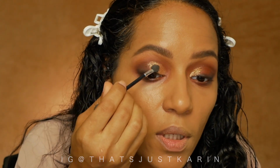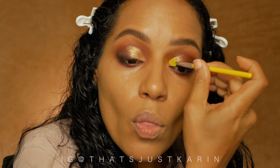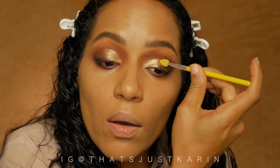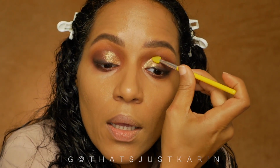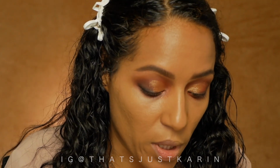Should we try the other one out? You know what, why not? Yeah, let's try the other one just for fun's sake. This is a silicone brush. I don't know if it's gonna be able to pick it up. Well then, wow. That is awesome sauce. Both of these worked great.